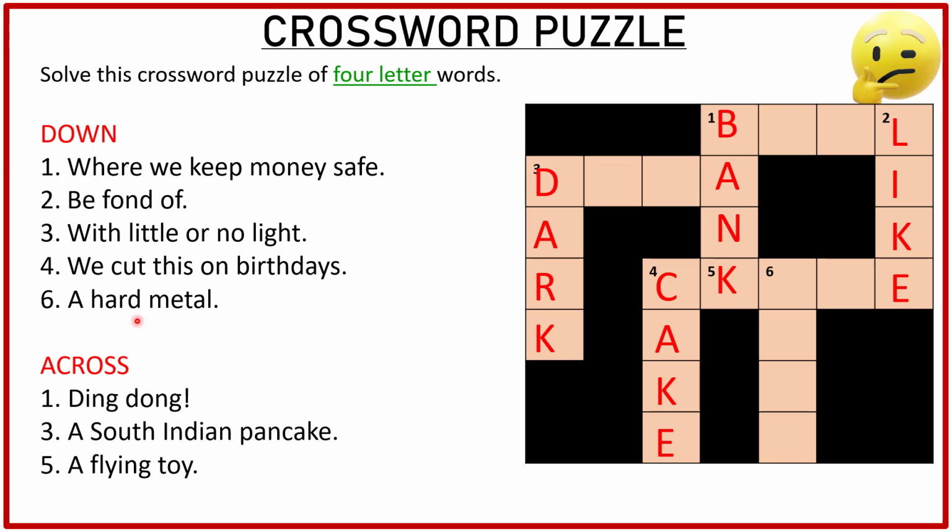6. A hard metal. Which is a hard metal? Correct. Iron.